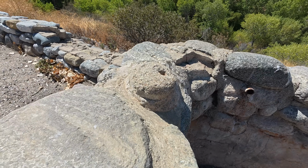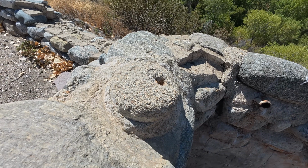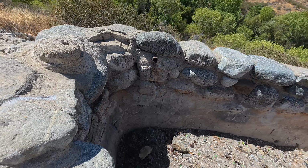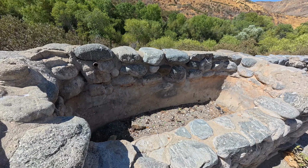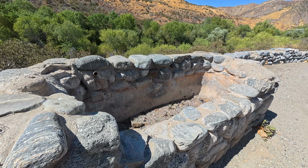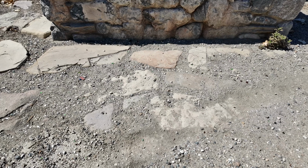And it looks like there might have been something right here. This rock is kind of rounded with a hole in it. I'm not sure what would have been there. Here's some of the stonework on the ground.